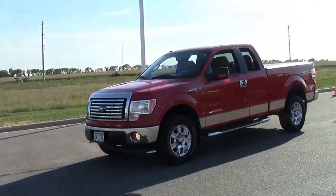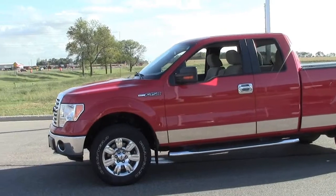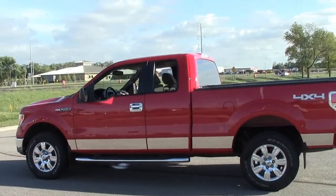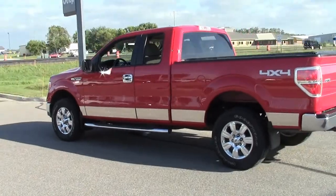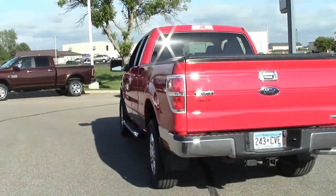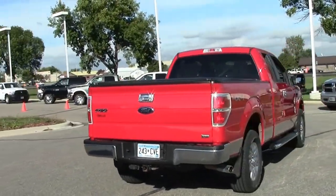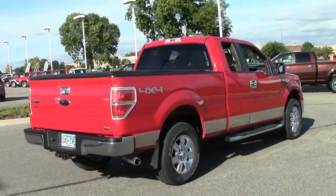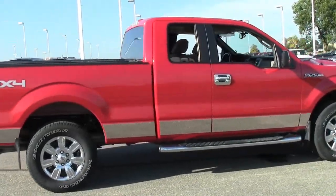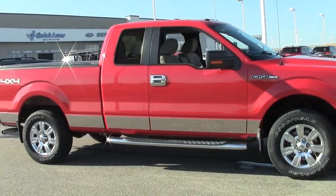This beautiful truck is the six-passenger 2010 Ford F-150 Supercab 145-inch XLT with chrome grille, trim, side steps and bumpers, fog lamps, 17-inch aluminum wheels, tow package, and optional four-wheel drive in red with tan cloth interior and only 65,000 miles. Stock number 3F130443A. Lot of life left in this powerful truck in nice condition.